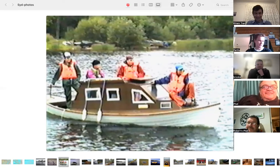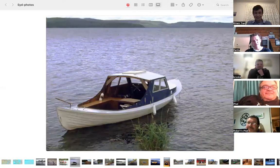And then the next picture, we rebuilt the cabin later and it got a bit better, but it was too small a boat for that kind of purpose.